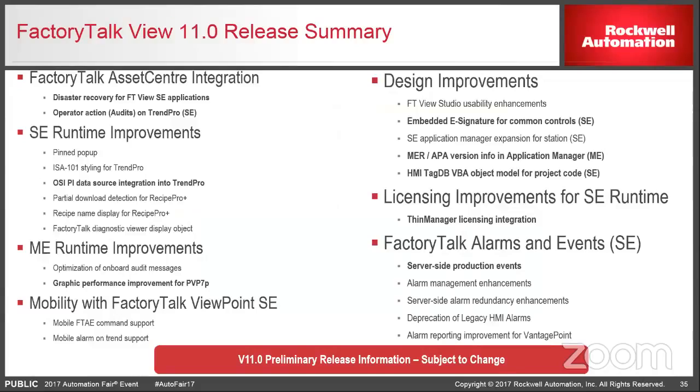Tying in some mobility here for being able to do command support for FactoryTalk alarm and events. I know it's a bit of an eye chart. I don't want to explain every single one of these to you, but there are a lot of little updates that we have done here, including audits. And then really the biggest one at this point is a dual support between FactoryTalk View and Thin Manager. But before I talk about that, since it's right up here in the corner, Asset Center: we can now pull in stuff from Asset Center into FactoryTalk View.